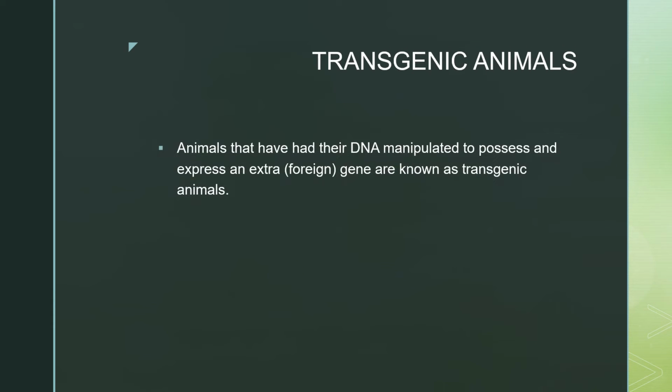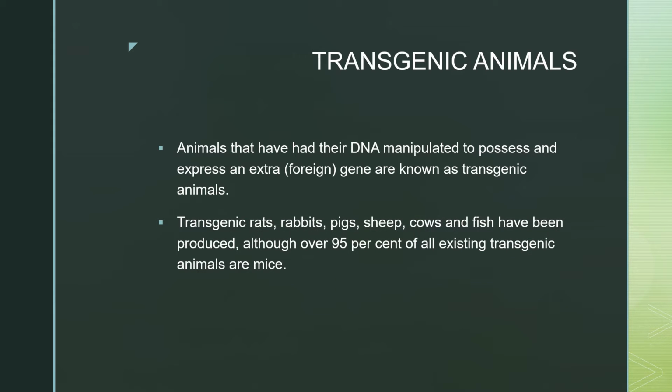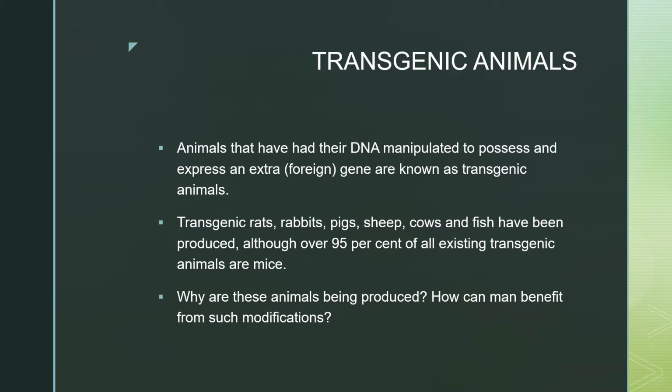Let's see what are transgenic animals. Animals that have had their DNA manipulated to possess and express an extra foreign gene are known as transgenic animals. Transgenic rats, rabbits, pigs, sheep, cows, and fish have been produced, although over 95% of all existing transgenic animals are mice.